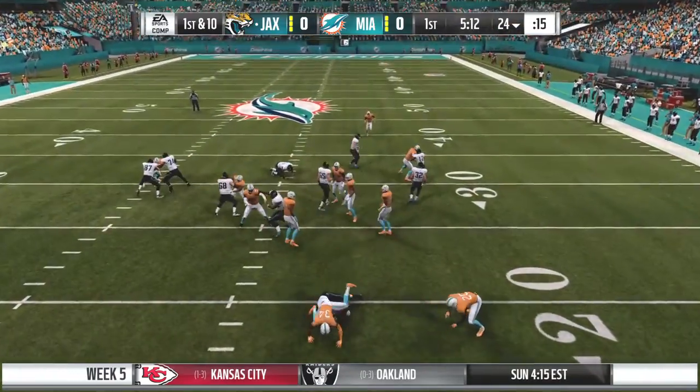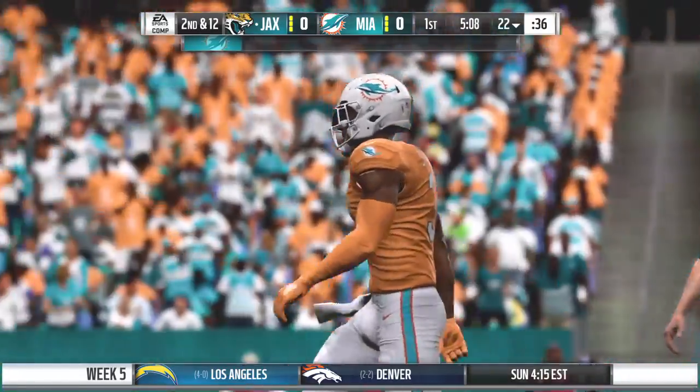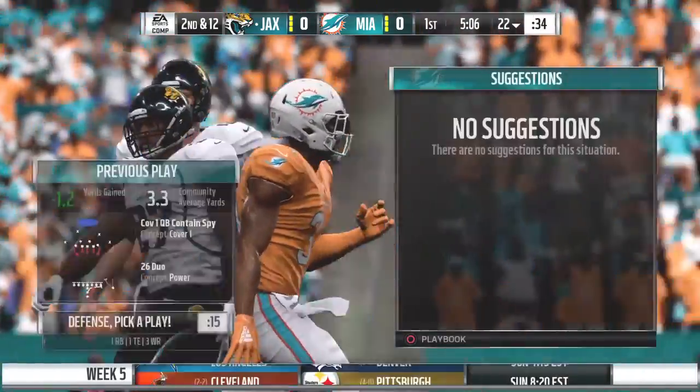Ground. This is Leonard Fournette. And a nice move will yield nothing as he's stopped behind the line. It's a loss of 2 there, bringing up second down.